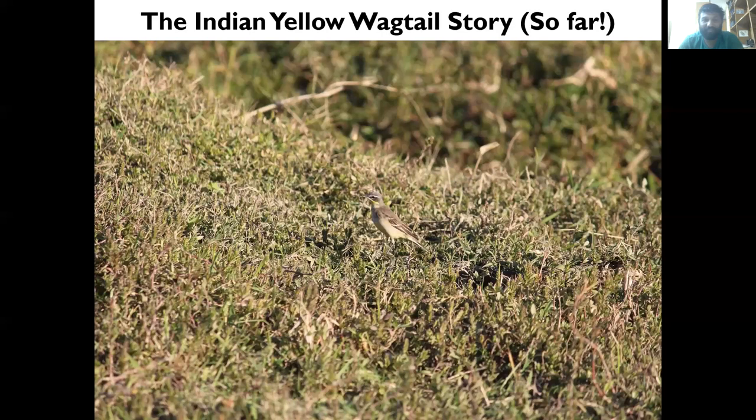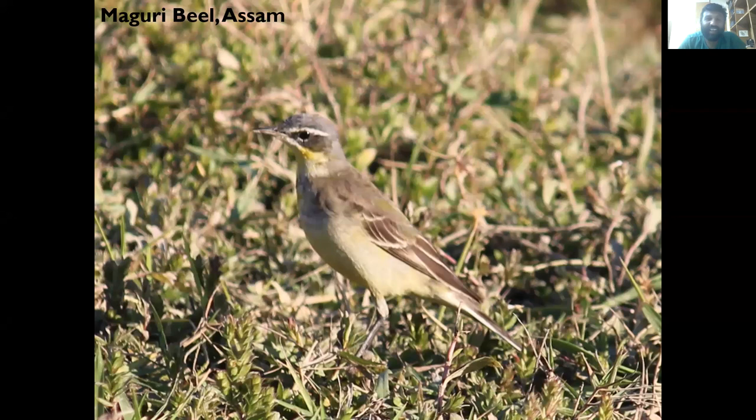So this wagtail that you see here on this grassy field was photographed in Maguri Bill in Assam in December 2016. This was one of my first trips to the Northeast after I became aware of the existence of Eastern Yellow Wagtail. In India, we just did not think about the possibility of Eastern Yellow Wagtail anywhere. And I must thank Ramit for mentioning this possibility to me. So when I went in December 2016, I looked out for yellow wagtails that had long supercilliums and really dark unbroken ear covers. So this is what I was looking out for.